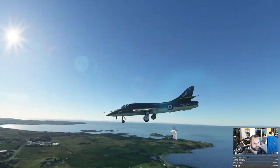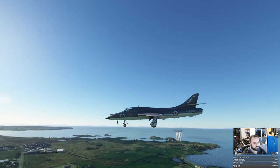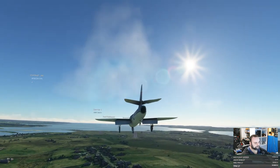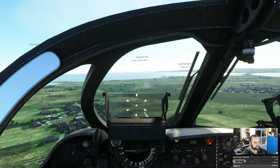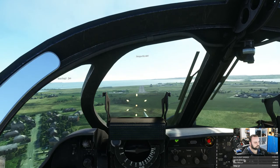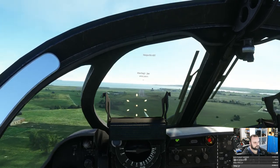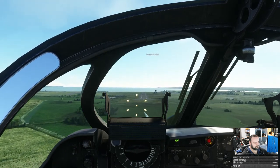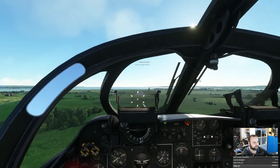Wow, there's a lot of turbines. Surely they're not like that, are they? That close? Zoom out a bit. Thank you.